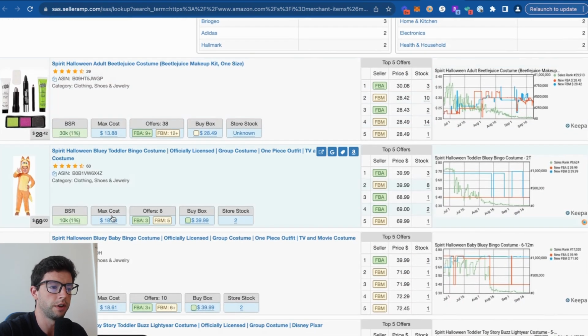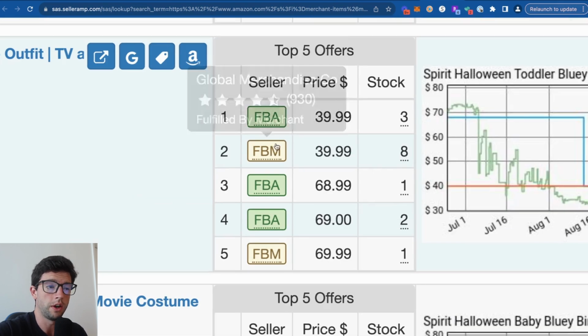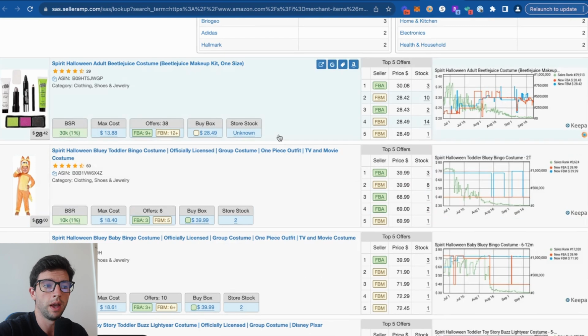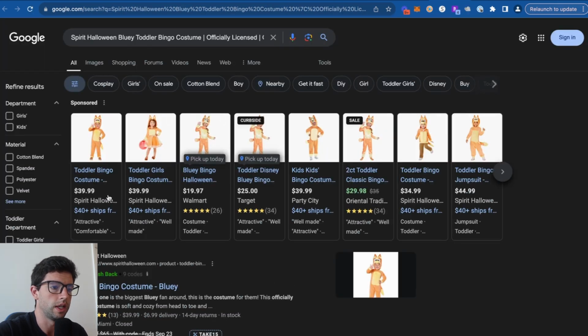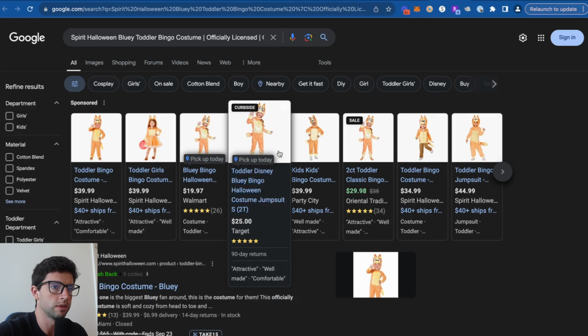So we can see like 18, for example. We can give a quick Google search on this. We can see there's 2 sellers that are priced competitively. One of them's FBM. Very good chance that item's going to be FBM friendly, right? And we can see here, yeah, so it looks like 25. That's the right thing right there.